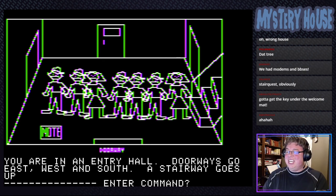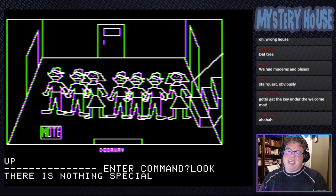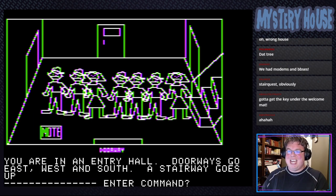Yeah, there was no key under the welcome mat. Isn't that weird? Yeah. Go stairs. StairQuest would be so much easier if that command worked. Let's see. I love this. Look, there's nothing special. Just a lineup of like 7 people standing there. Nothing to see. So let's take note.